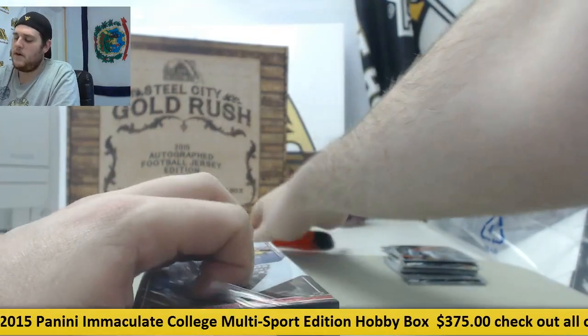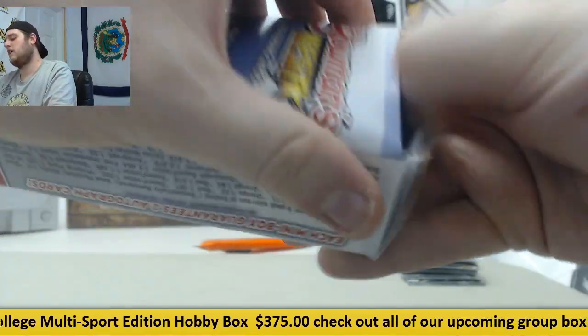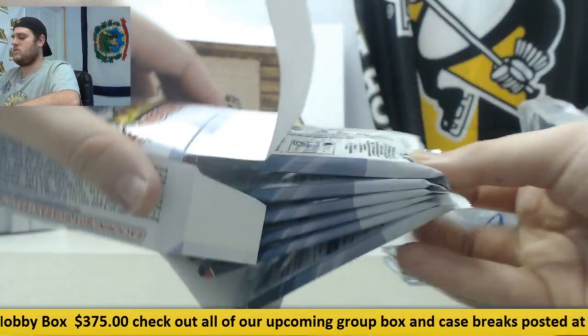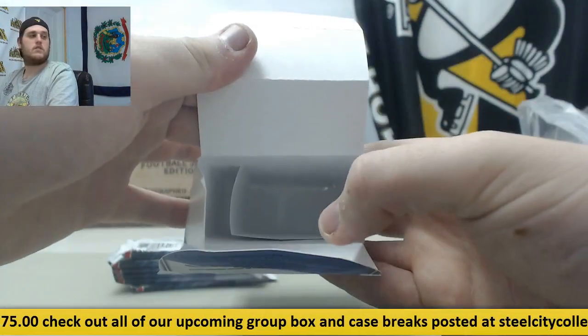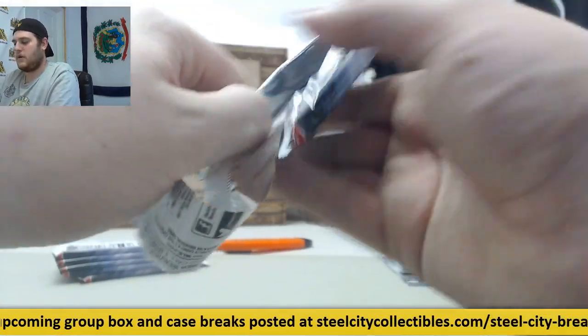Last little mini box, two more autos in here. See what we can get, see if we can get any more big pulls out of here. More boxes to go. Good luck, everybody.